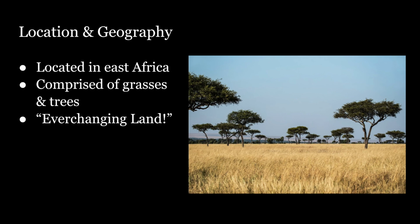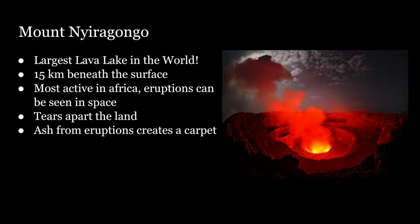Located in Africa, we do have Mount Nyiragongo. This is considered to be the largest lava lake in the world. It is churning, bubbling, and producing lava about 15 kilometers below the ground, and it is the most active volcano in Africa. The eruptions happen so frequently that they can be seen from outer space. And what's happening beneath the surface is that it is tearing this land apart. It's ripping and pulling and changing the structure.